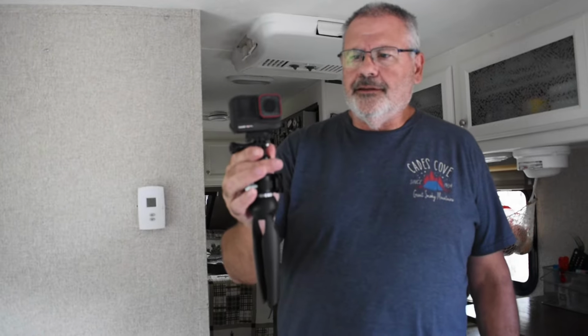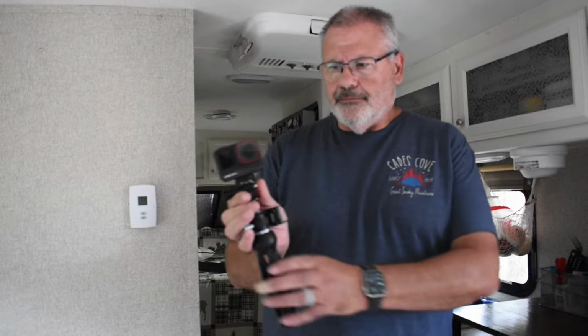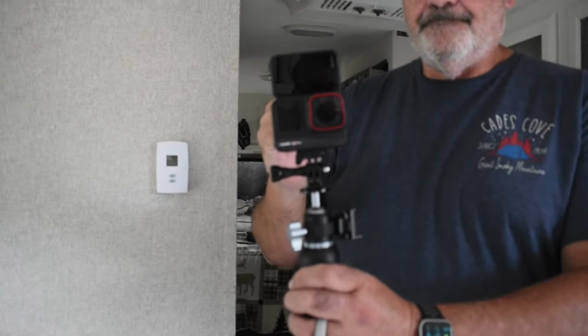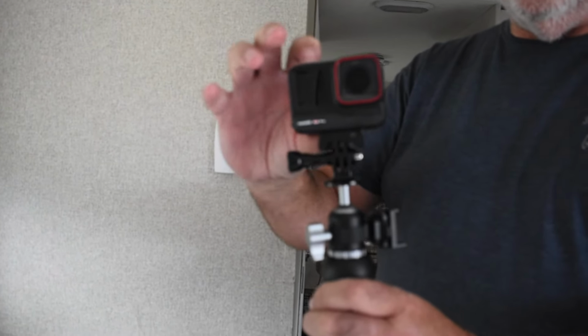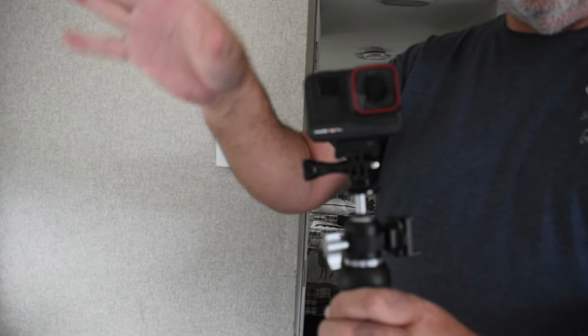This is the Insta360 Ace Pro. It's fairly new. It was released late last year. It's got a nice flippy screen. So I'm going to turn away from Jim and actually show you the camera itself. Nice flippy screen. It's got one button record. So you basically hit the button, you wait about 2 seconds, and it starts recording.